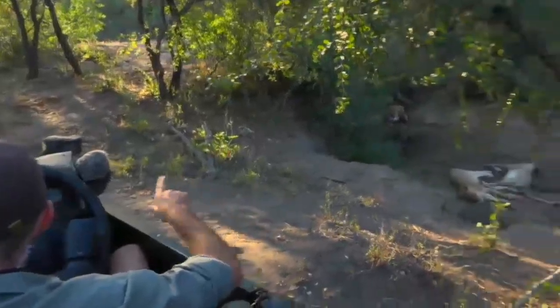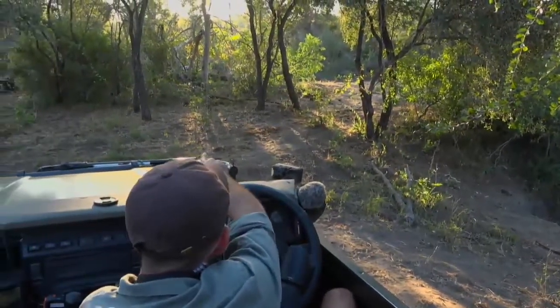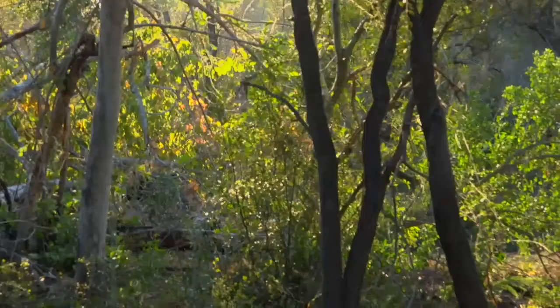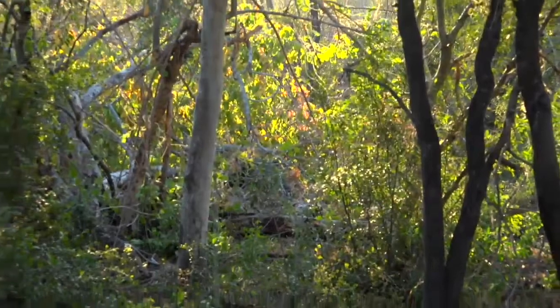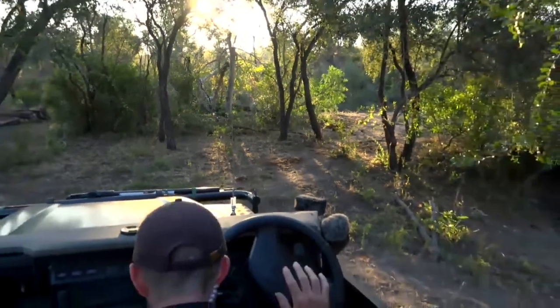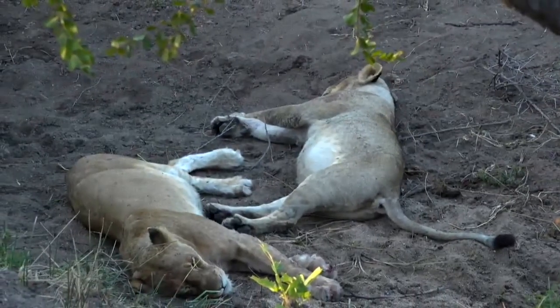They've just looked up now because the vultures moved. So let's see what happens. This could be fascinating. So the elephant is basically walking along the drainage line there. He's stopped now, and he's totally silent. He's only about maybe 40 feet away from us here. 50 feet. They know something's up. You can see there just one of the females has lifted her head. The male is gorging himself.